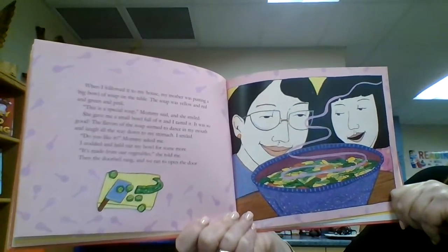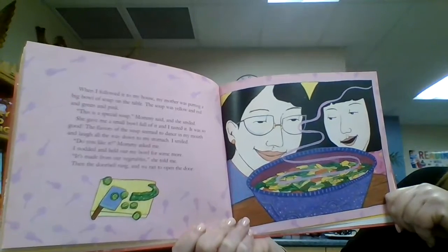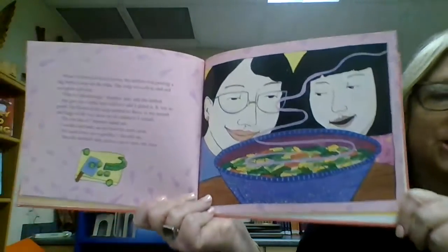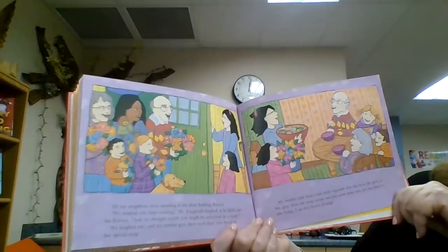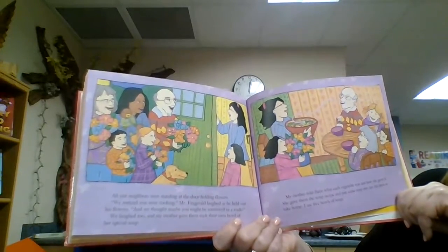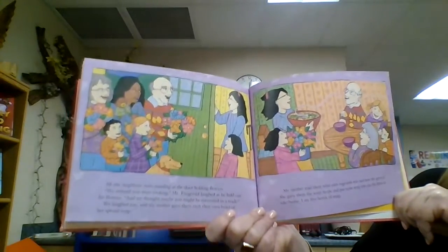"Do you like it?" Mommy asked me. I nodded and held out my bowl for more. "It's made from our vegetables," she told me. Then the doorbell rang, and we ran to open the door. All of our neighbors were standing at the door holding flowers. "We noticed you were cooking," Mr. Fitzgerald laughed as he held out his flowers, "and we thought maybe you might be interested in a trade."